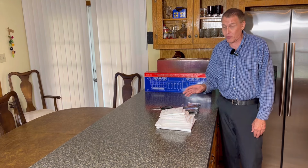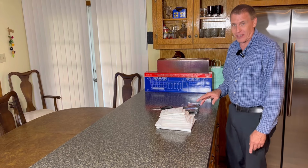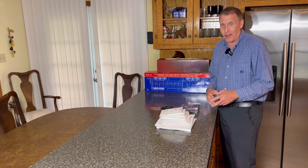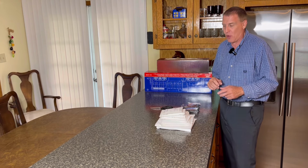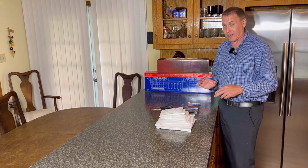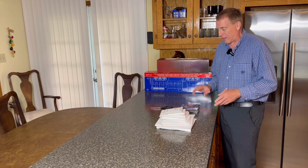All right, we got some more stuff from TEMU. And this time it's mostly buildings. We did get a few little odds and ends. My mission, so to speak, this time was to see what kind of model railroad accessories they had. There won't be any train sets or rolling stock or anything like that in there.